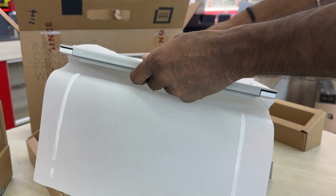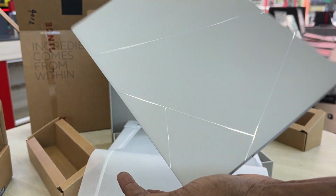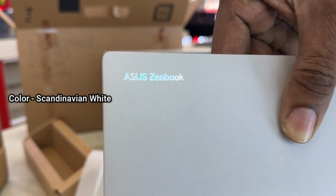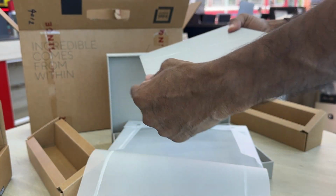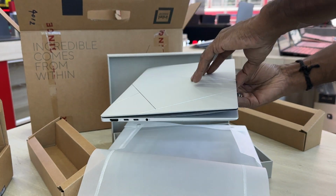Immerse yourself in a visual feast with the stunning 3K Asus Lumina OLED display, complemented by rich and powerful sound from the 4-speaker audio system. Zenbook S14 brings you elegance, power, and innovation in a slim and sophisticated package.